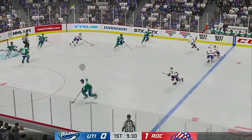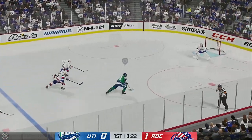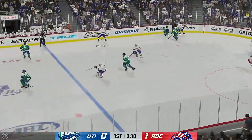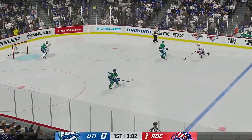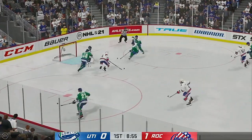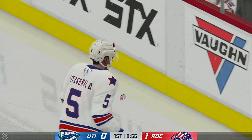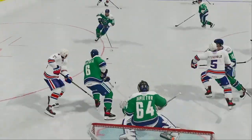Utica's got a hold of it along the wall. The Comets play it along the boards. He's got a step. Nothing doing. Tried to make the perfect shot. Doesn't execute it. Up along the wall on the right side and into the attacking area. Stones him in front. He's sharp on this one. Out on top of the crease aggressively to make the save. Well, what a quick reflex stop that is.